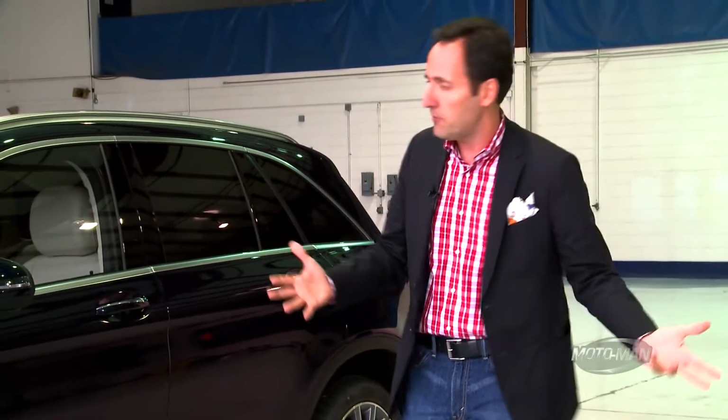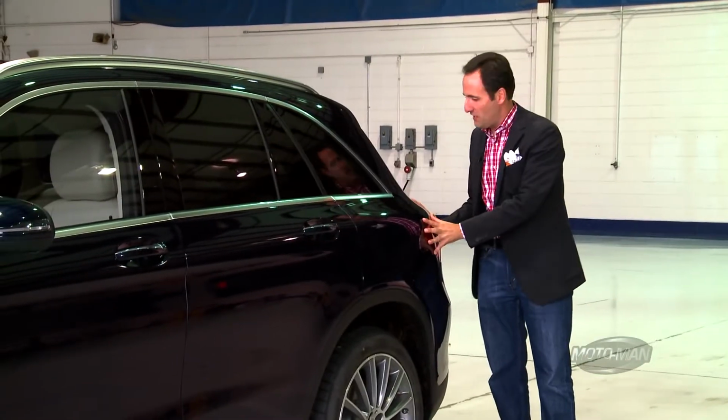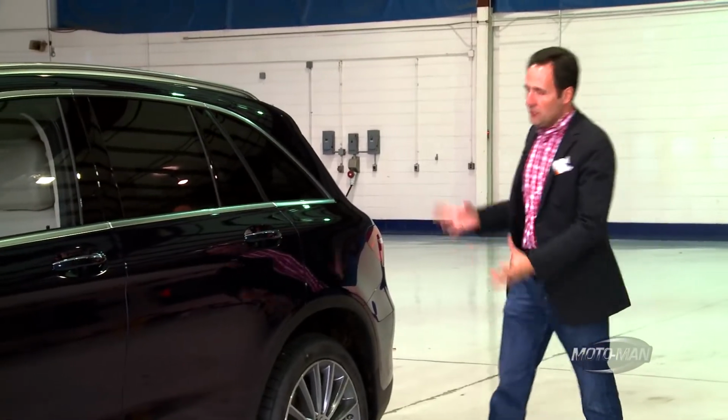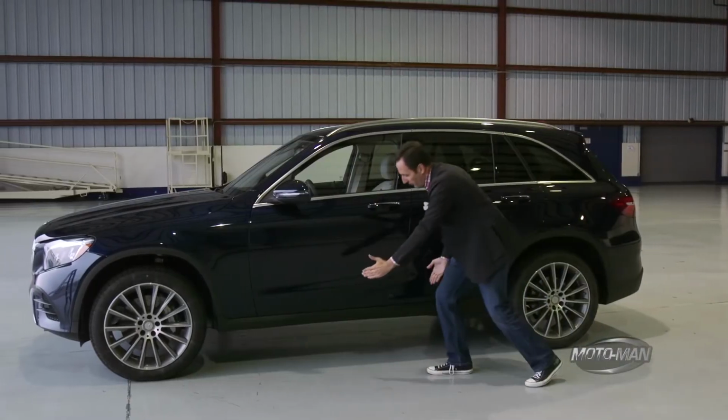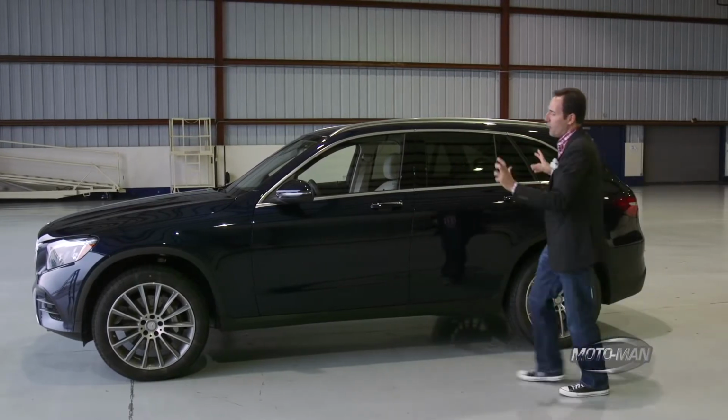We talk about design a lot on episodes, but take a look at this now. This thing has haunches now, where before there was just a drop-off waterfall back here. That's a function again of the 5 extra inches. You're able to put proportion on this thing, which transforms the look.